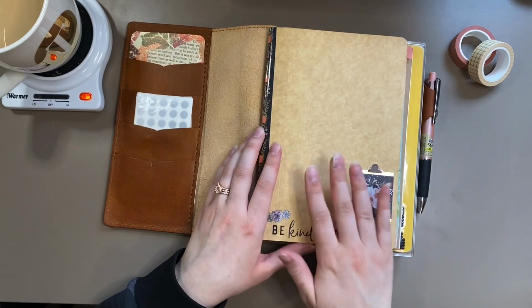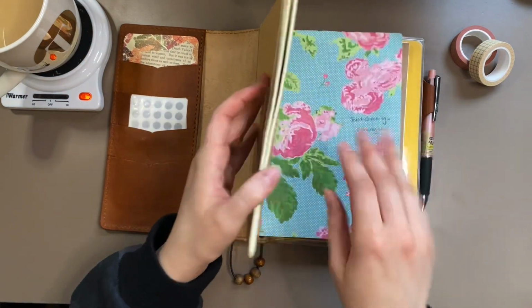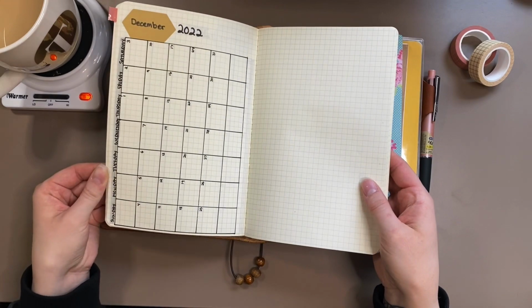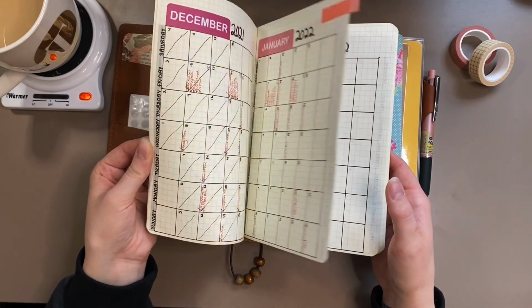But this first notebook here is just a graph one that I actually turned into a monthly calendar. I just drew out my own monthly calendar, and this is honestly just strictly used for bill tracking.